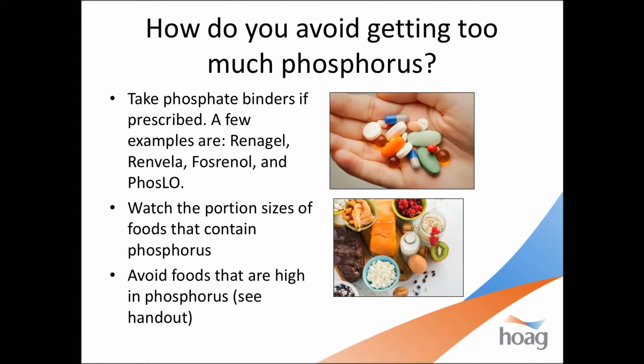We would, of course, want to watch our portion sizes of foods that contain phosphorus and avoid those foods that are high in phosphorus. On the handout, the high phosphorus foods start on pages 8 to 9, and then our low phosphorus foods are on page 10. High phosphorus foods are things like milk, also some of our meats, fish. So you can take a look. There's some nuts, and then you can also, again, use more of the low phosphorus foods, but still looking at the portion sizes.